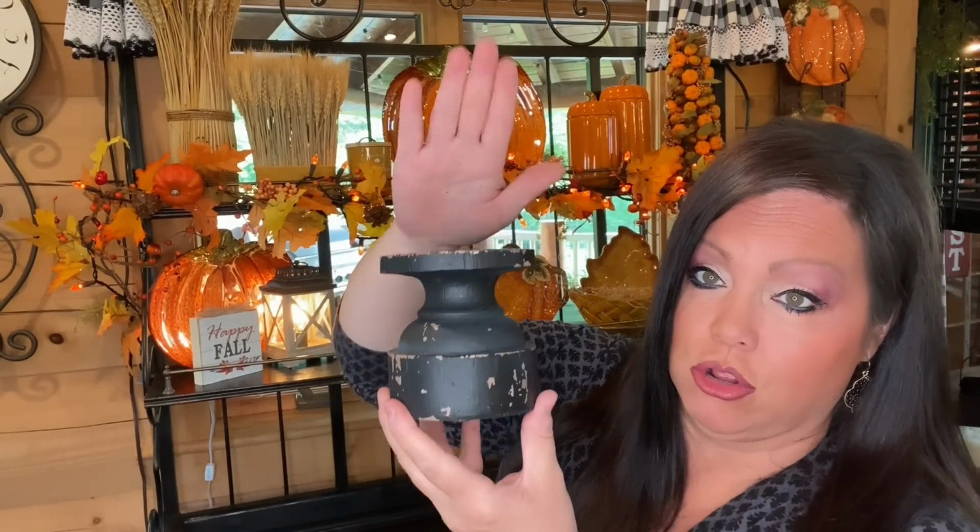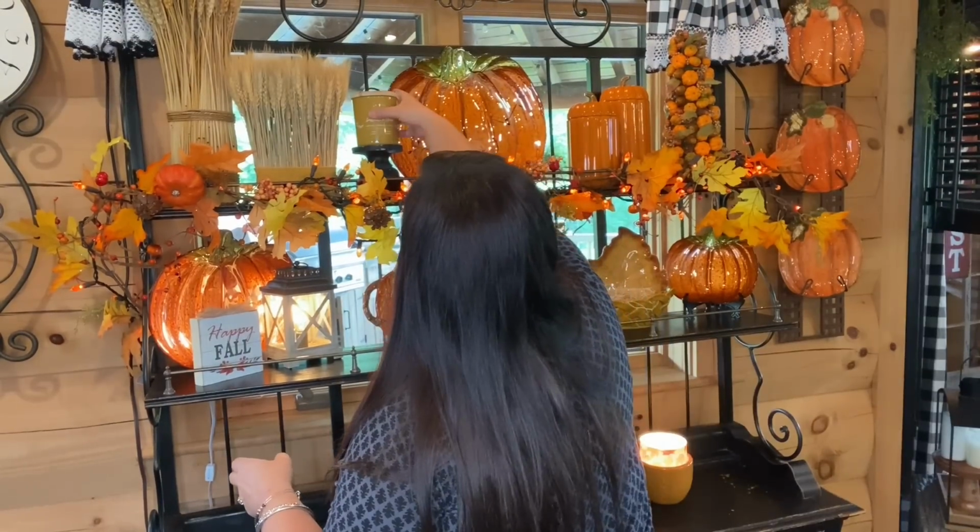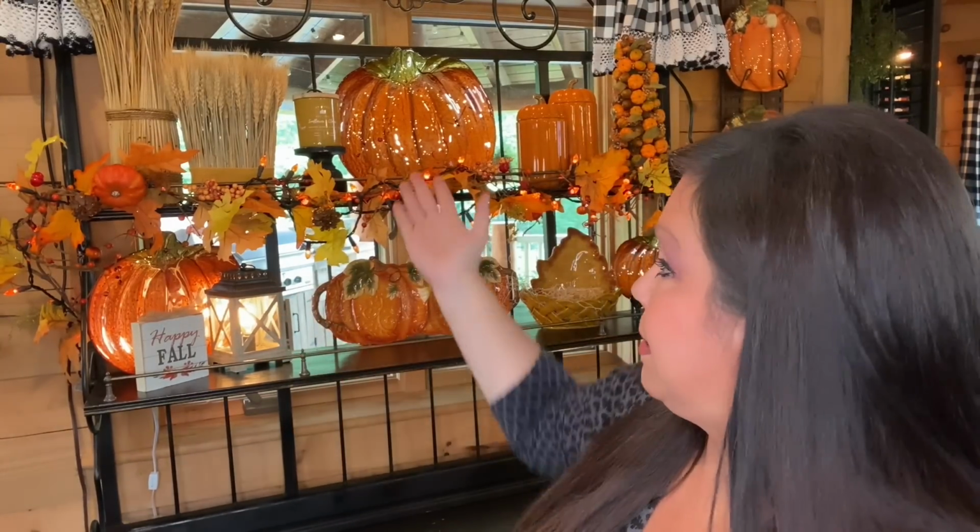This little candle's getting lost now because of the garland. So I went and grabbed a rustic candle holder and I'm gonna elevate my candle on top of it. I think that's cute. And the black candle holder kind of ties into my rustic baker's rack. The last shelf we're doing is gonna be so cute.